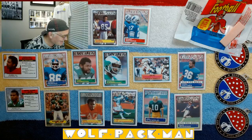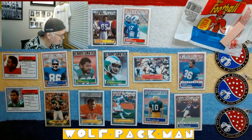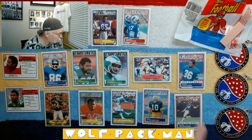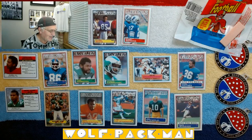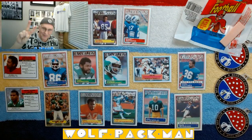So, all in all, though, pretty cool pack. I mean, that Harold Carmichael card's the sweetest for sure. It was nice to get a Lion, John Riggins card. We got a couple Pro Bowlers. Wow, we ended up with three Giants, two Eagles, two Jets. And a Hall of Fame kicker. So I'll take a Hall of Fame kicker any day.